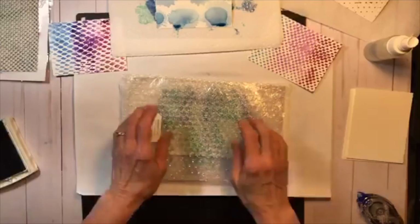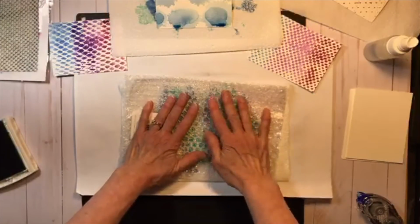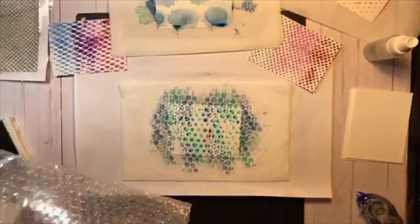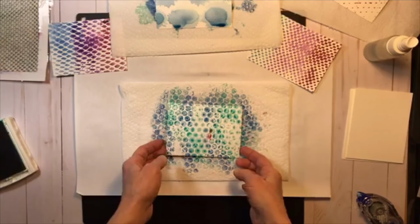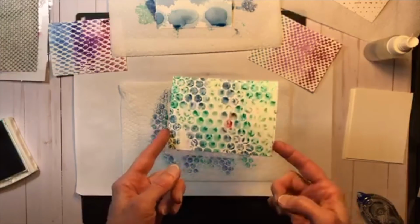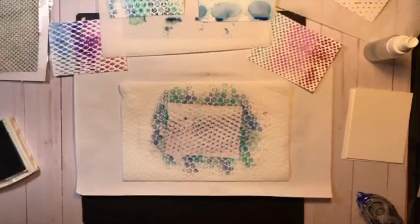Okay, let's check this out. Ooh, I think this is going to be fun. Ooh, oh, I got some red in there somehow. Well, that's interesting. Ooh, I like that one. That's very fun. Okay. So many fun, different variations.